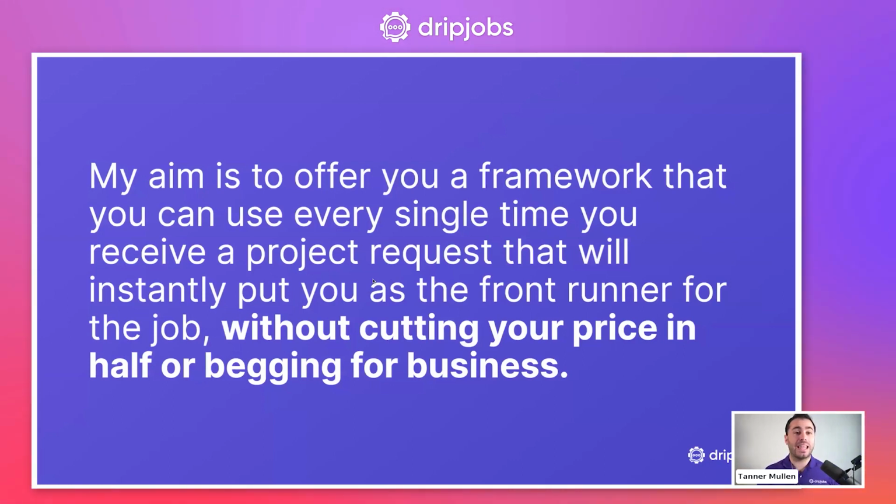So my aim is to offer you a framework that you can use every single time you receive a project request that will instantly put you as the front runner for the job without cutting your price in half or without you having to beg for business. We've all been there, right? We've all called that customer way too many times because the schedule's looking thin. Now, here's the deal, guys.